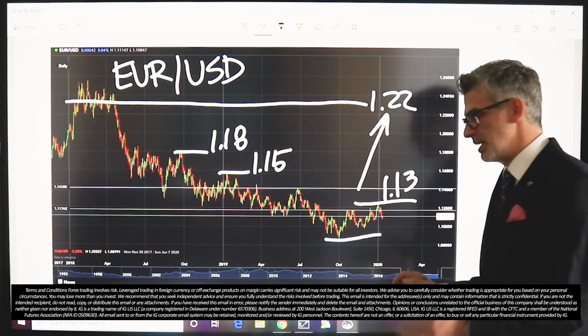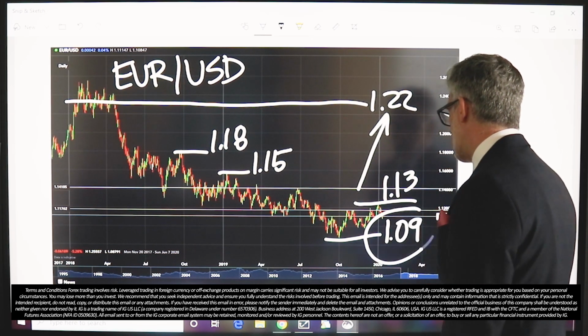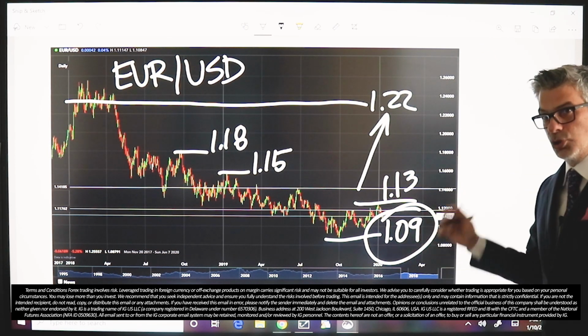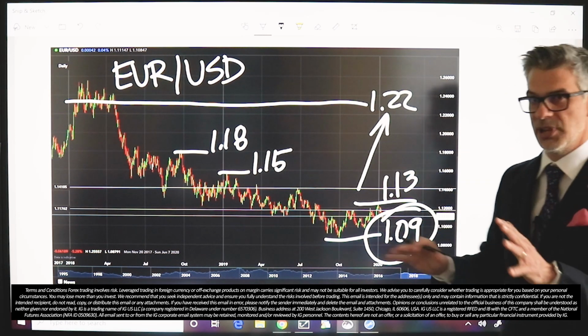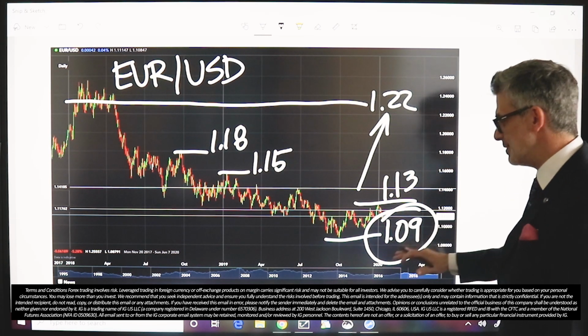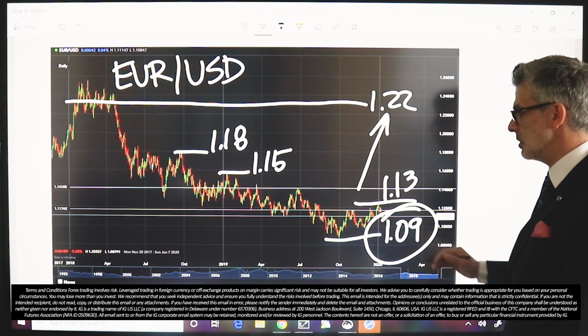But there's another side to that story, of course, and that is that the bottom drops out of all of this, and that's at $1.09. If we go below and stay below $1.09, demand for the bonds could be high, whatever, you could have all kinds of different things going on. But then we are potentially headed for parity, potentially over the course of the next 12 months after.